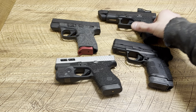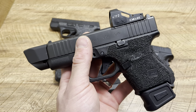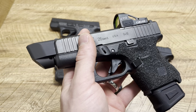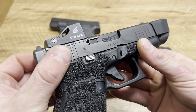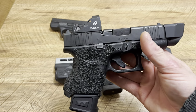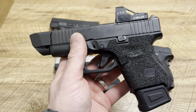Now, as you guys have seen, a lot of people are going to compensators, right? And there's a major reason why I don't like compensators, which we're going to get into. One, they are very, very expensive for what they are, right? You are reducing recoil, and this one actually is probably my favorite compensator. This is a Backup Tactical compensator and barrel, and this thing legit reduces recoil, this 9mm round, by about 40 to 50%. This is one of the best compensators I've ever used.